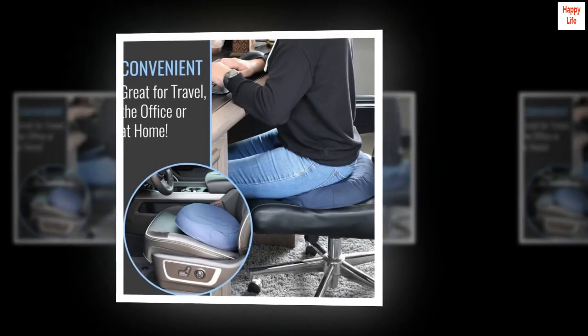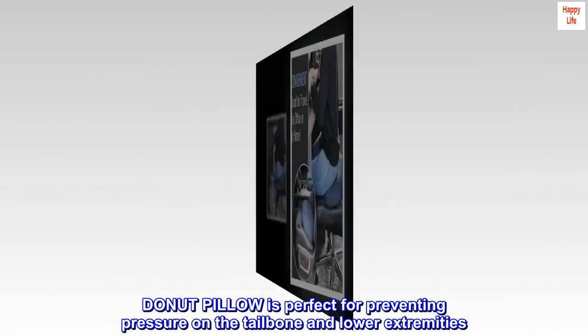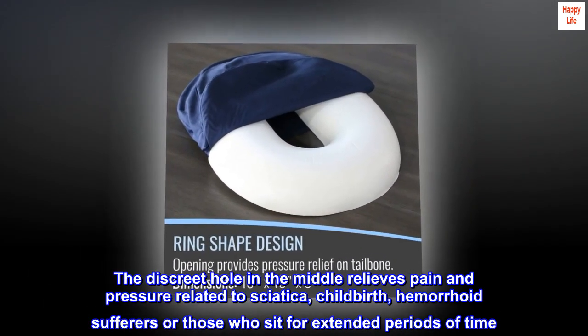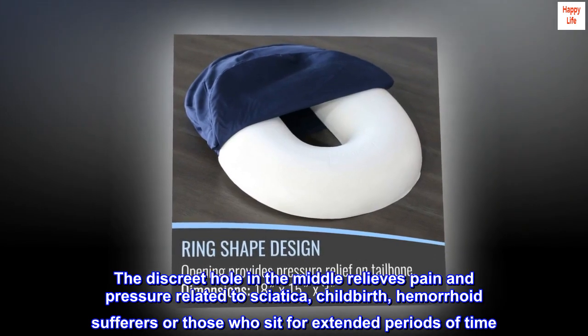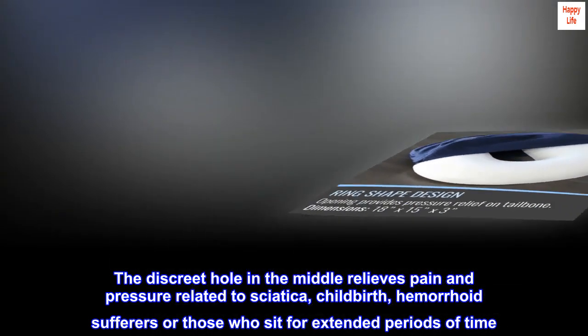Polyester donut pillow is perfect for preventing pressure on the tailbone and lower extremities. The discreet hole in the middle relieves pain and pressure related to sciatica, childbirth, hemorrhoid sufferers or those who sit for extended periods of time.